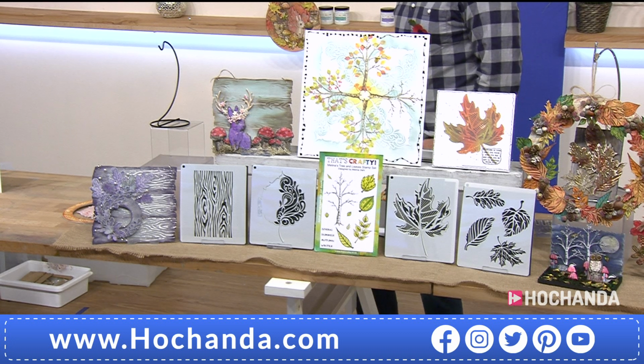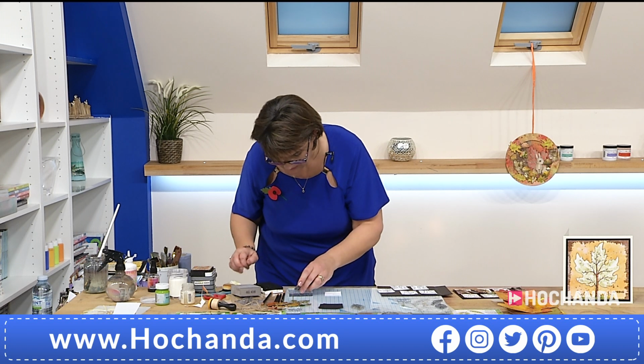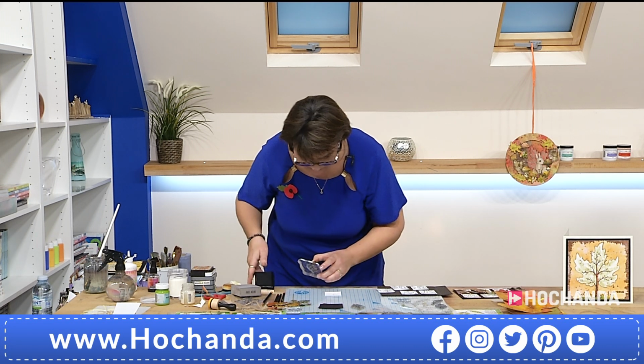Also, before I forget, because I'm terrible at this, I'll just wet the back of there. It's got a bit of embossing powder on, so it's not sticking. Okay. There we go. That's it.